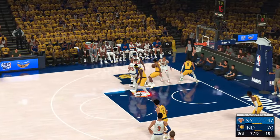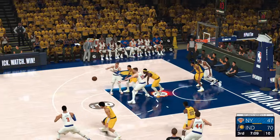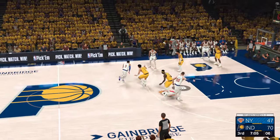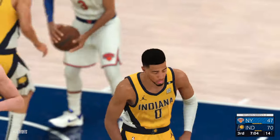DiVincenzo against Haliburton. Hartenstein passes to DiVincenzo. And here is Hart. Six on the shot clock. And there's the foul. It'll go on Tyrese Haliburton. That'll be his second foul of the game.